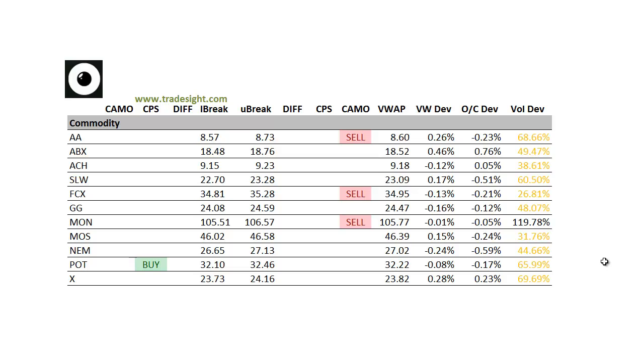And finally, the commodities. Commodities, as you can see from the volume, are definitely not where the action is. The broad-based equities and technology names are definitely where the focal point was. But we do have a couple of camouflage sell signals setting up here, so we're a little bit biased to the downside here in the commodities for next week.